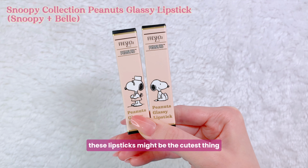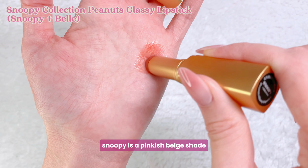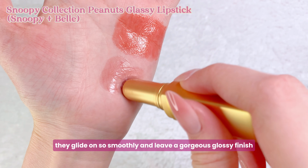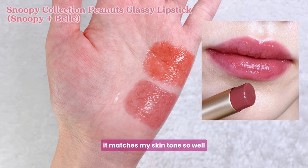These lipsticks might be the cutest thing. I got the shades Snoopy and Belle. The packaging is very sleek and classy. Snoopy is a pinkish beige shade and Belle is a rosy mauve color. They glide on so smoothly and leave a gorgeous glossy finish. I think Belle might be my favorite shade, it matches my skin tone so well.